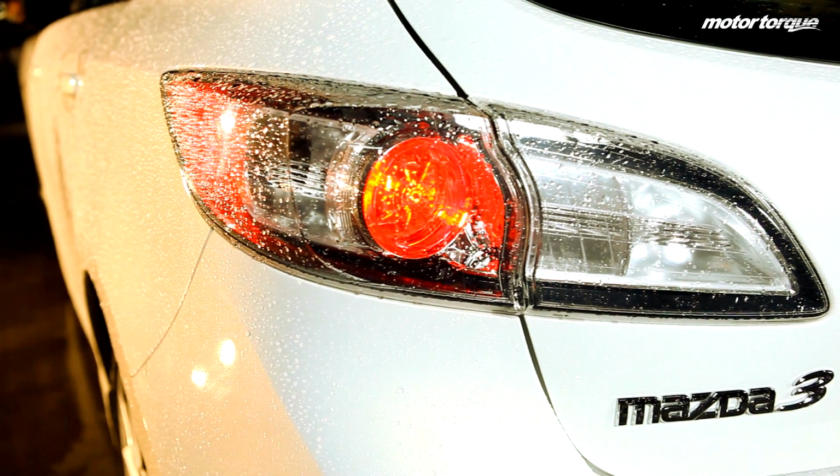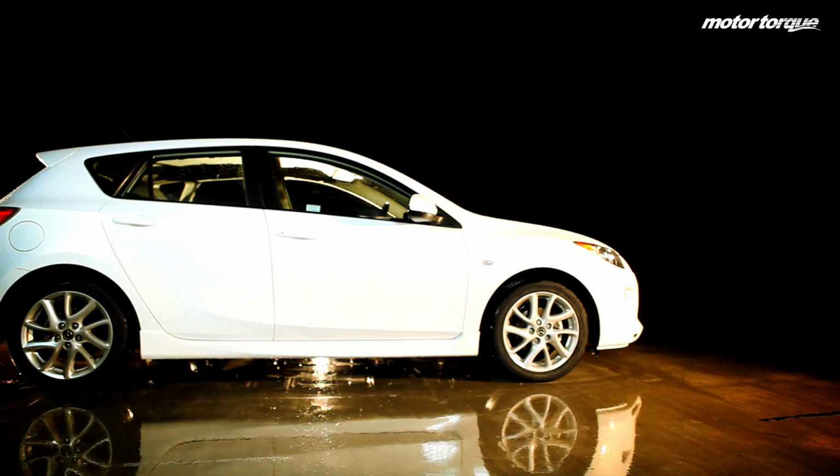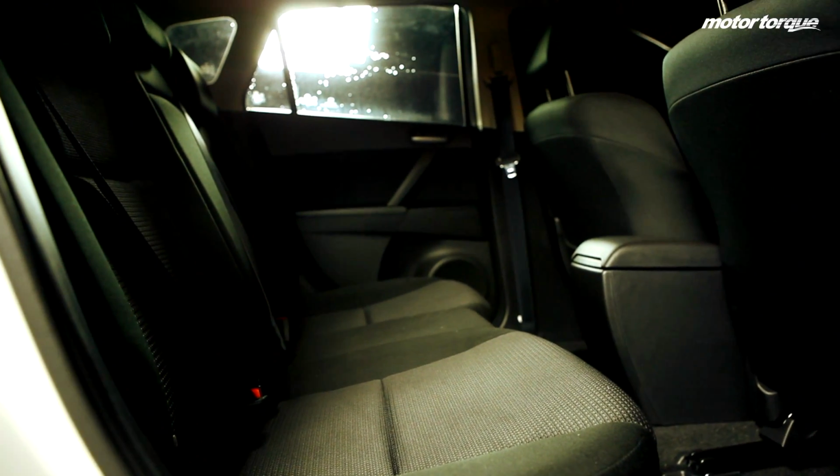Although this may sound a little picky, the first thing that catches your attention is the narrow rear entrance to the passenger seats, which can be a little bit frustrating, especially if you want to put babies in the back of the car with the big clunky seats.